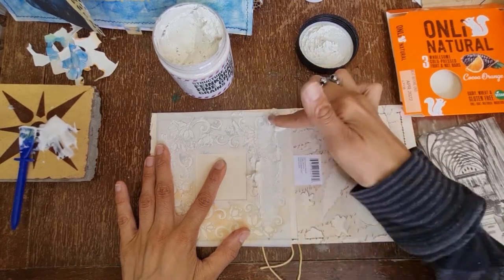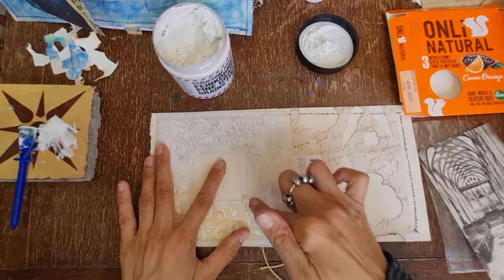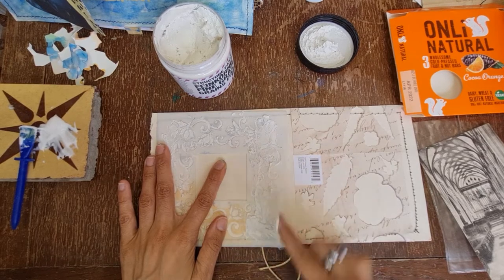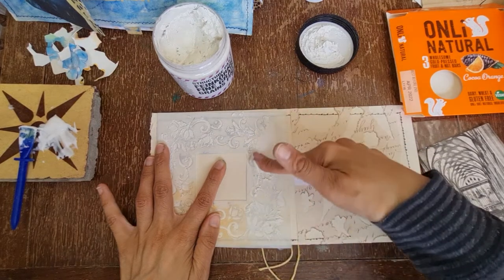So I'm just pressing and running my finger down, gathering any excess, not wasting anything. Bit like plaster, this is.